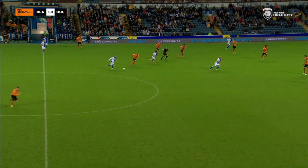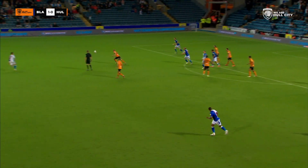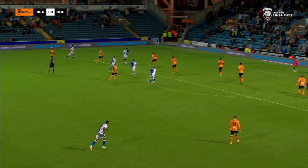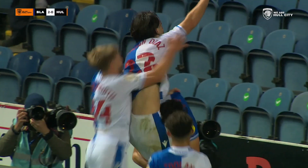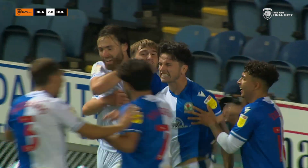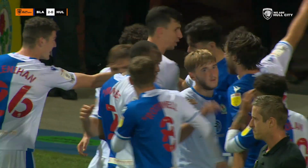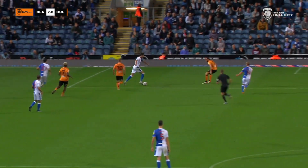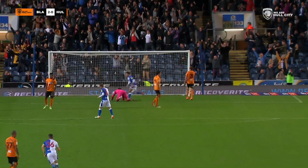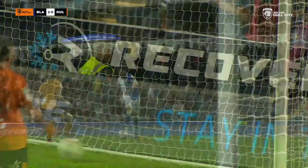Dispossessed once again. Kadra, never so lively since coming on. Intercepted. Blackburn continue to press. Brereton Diaz! You can't give him that. Diaz, and the roar back from the Blackburn crowd. Someone had to step up with the departure of Adam Armstrong. And Ben Brereton Diaz with his fourth Championship goal of the season to double their advantage. Blackburn Rovers 2, Hull City 0.